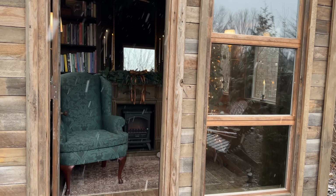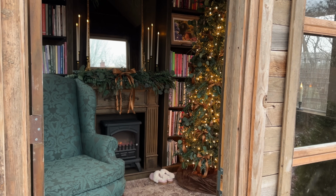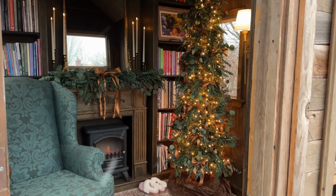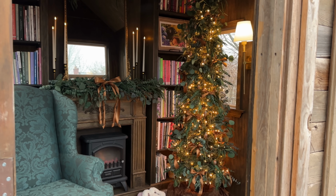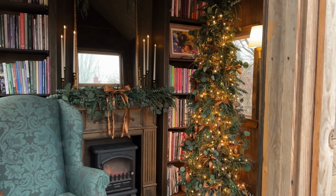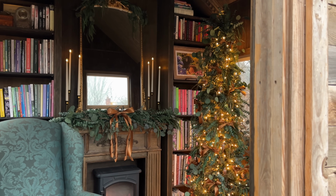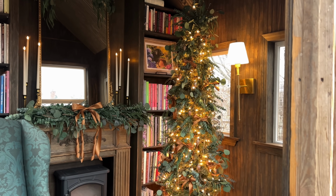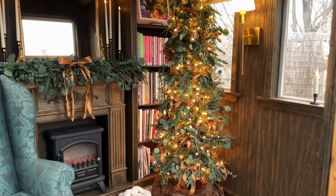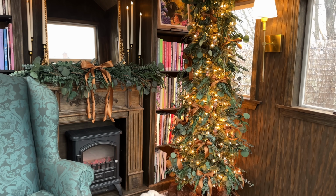And as we approach the door, you really get that wonderful fragrance of eucalyptus. On this tree, I used willow, baby blue, and silver dollar eucalyptus. I received 2 beautiful eucalyptus garlands from Jackson and Perkins. I put one on the mantle, and then the other one I took apart in pieces and I put it all over this tree. And I'm really enjoying the browns and the baby blues together.